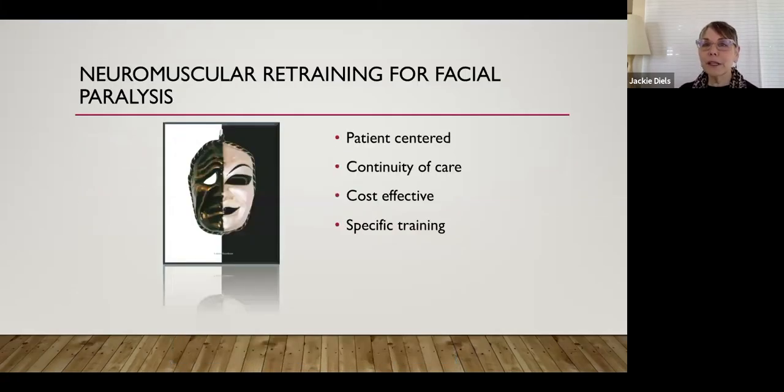So in summary, facial neuromuscular retraining is very much a patient-centered program providing good continuity of care. It's cost-effective in that the patients are seen at long intervals between treatment. They're not seen frequently in the clinic, and it provides specific retraining based on the unique characteristics of the facial neuromuscular system.